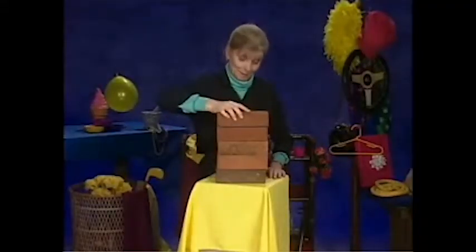Builders build a brick house one brick at a time. Imagine the top brick in a stack of bricks. Now I'm increasing the stack by one. Imagine the top brick in a stack of bricks. Now I'm decreasing the stack by one.